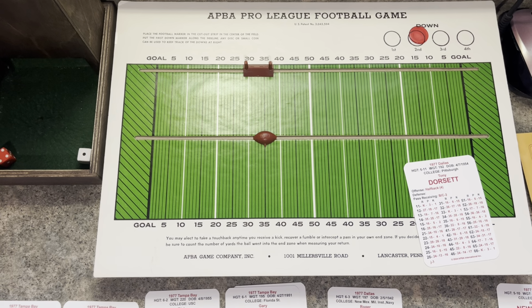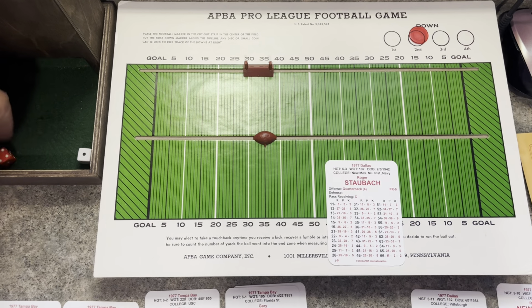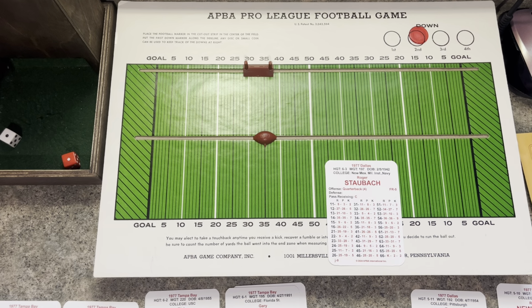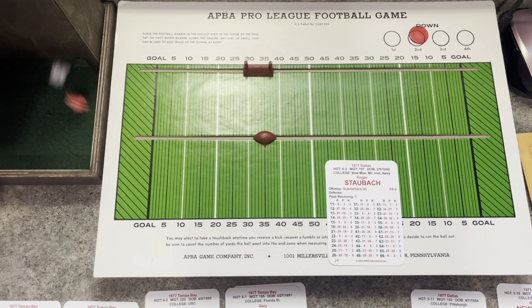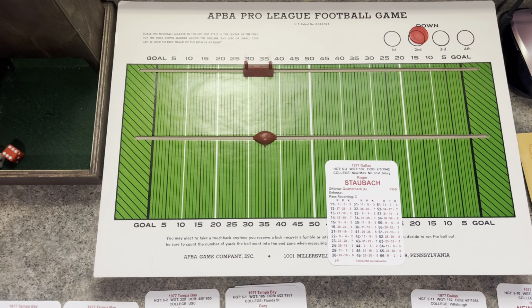All right, we'll try a short pass. What are we looking for? Looking for Drew Pearson. All right. The defense for Tampa, they're looking for a run. Staubach gets a snap. He drops back. 65 is going to be a 20. Throws it for Pearson. That is incomplete. It's just off his fingertips.